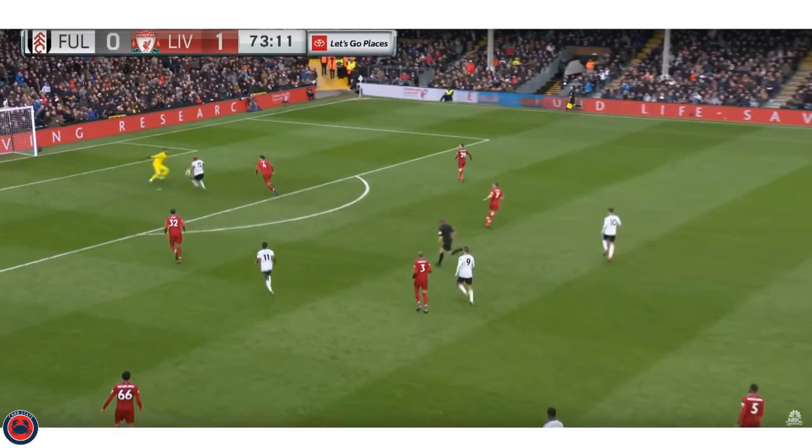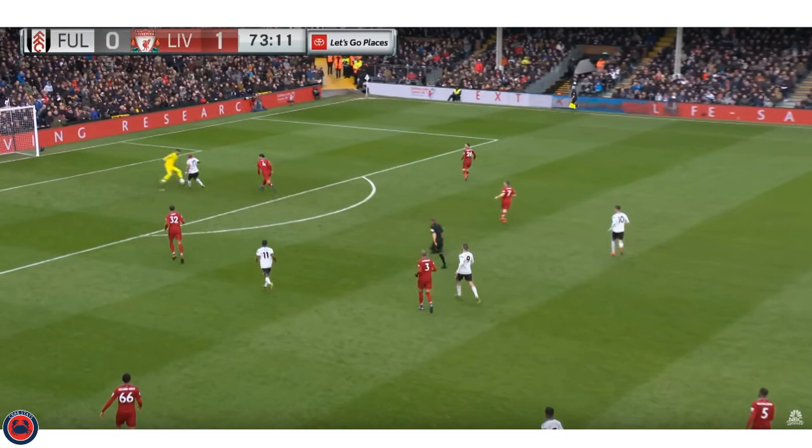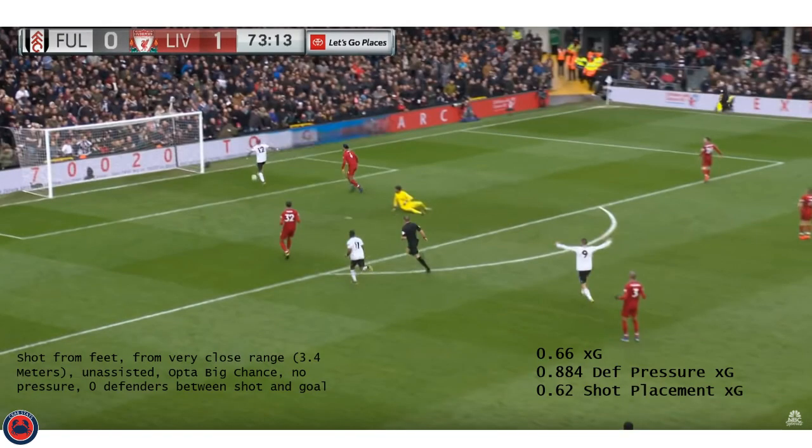So here we go. It's a 50-50. Babel is the first one to the ball. Alisson tries to make himself big, and you can see that it just clips off of him, and it falls nicely for Babel here. This one is a 0.66 on the xG, 0.884 on the defensive pressure because there is nobody there. It's an open net, and 0.62 on the shot placement.